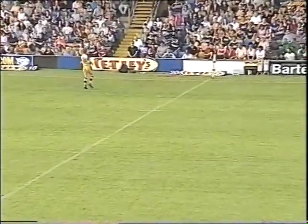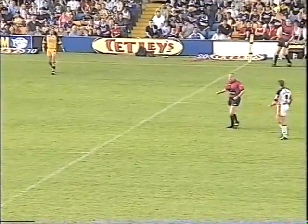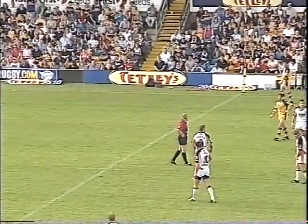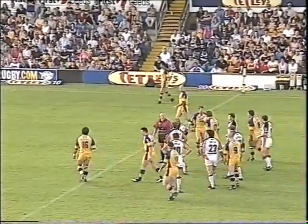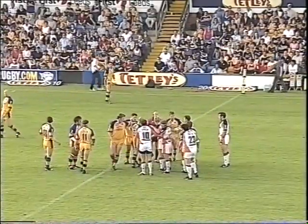McSheely goes for the 40-20. Wrong side of the 20-metre line. So it'll be the feed to Leeds. Unlucky there for McSheely. Leeds just need to regroup. With 12 minutes gone, they find themselves 10-0 down.